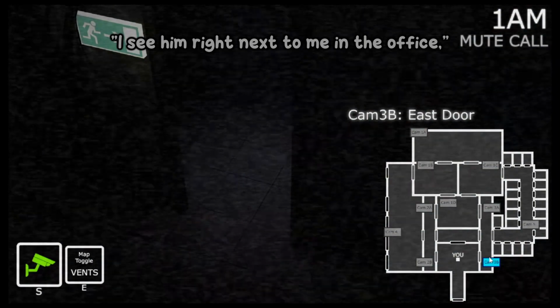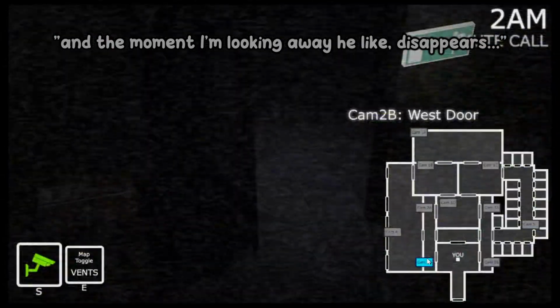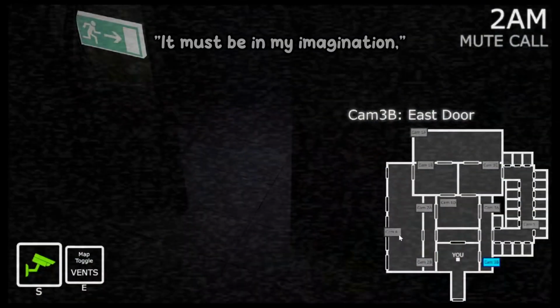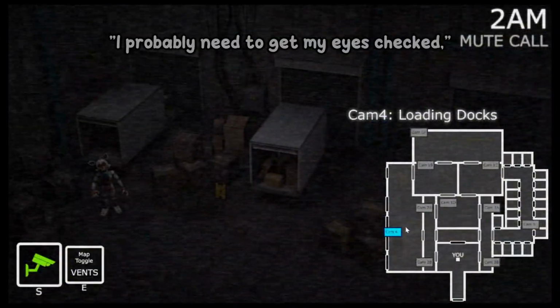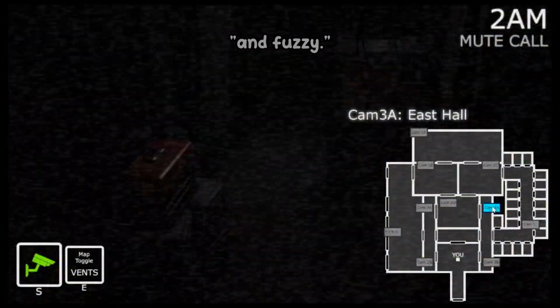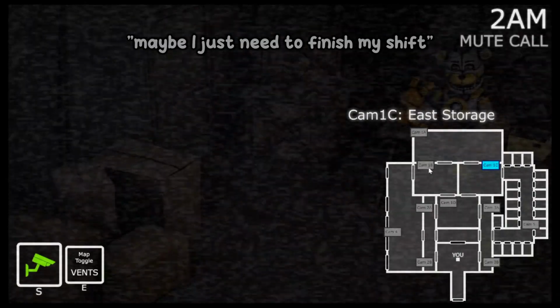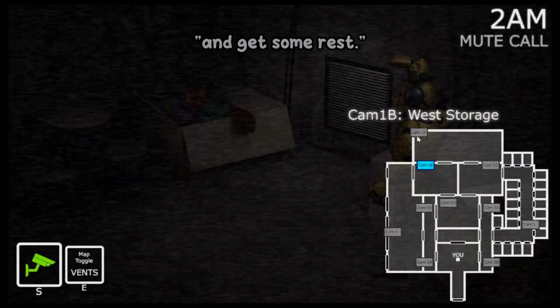Sometimes I feel like I see him right next to me in the office, and the moment I look away, he disappears. He must be in my imagination. I probably need to get my eyes checked, because I was confident that he looked a little different and fuzzy. I don't know. Maybe I just need to finish my shift and get some rest.